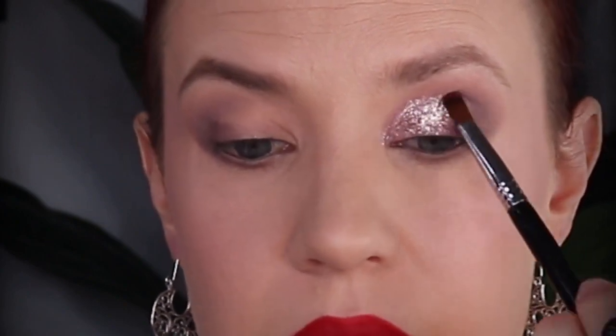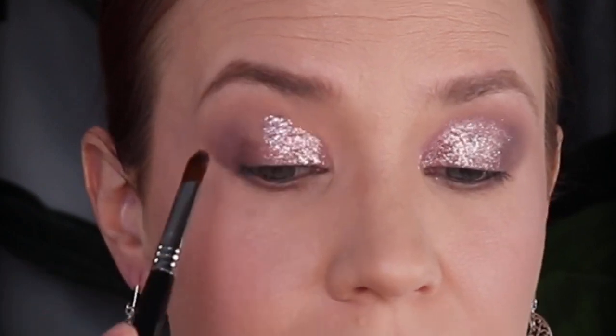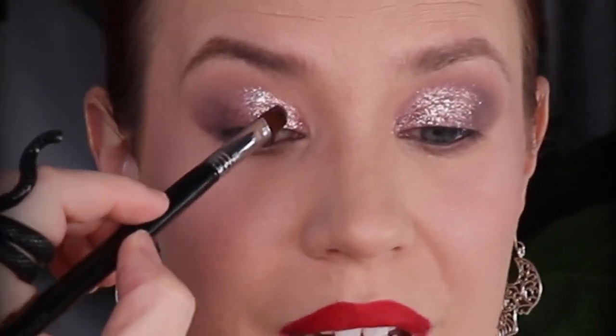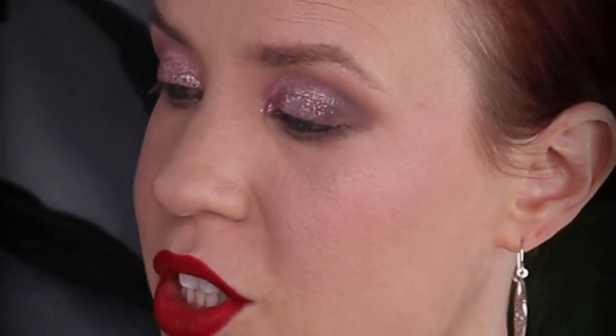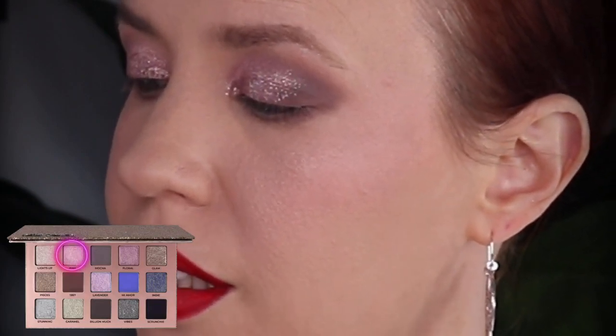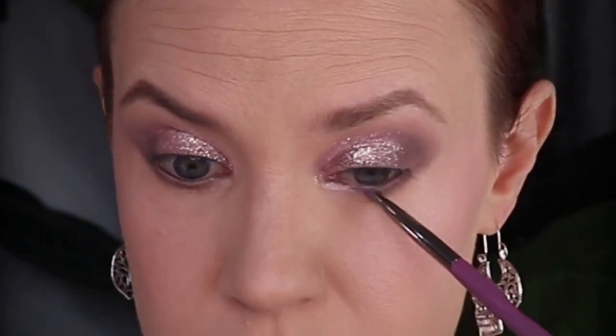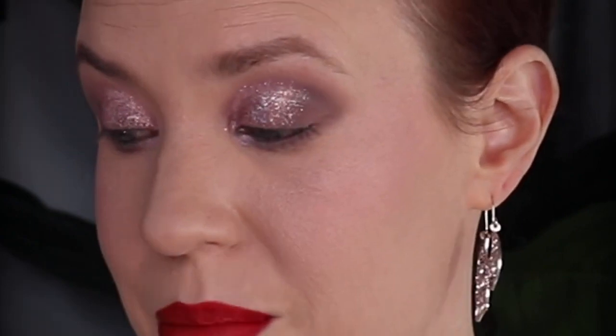And I'm going to bring my brush into my socket to kind of help create a bit of that carved look. Impressive. That's like molten hot liquid metal. I'm smitten like a little kitten. Holy moly. I'm going to take a Game Beauty brush and pick up the shade Pink right on the tip of the brush here. I'm going to use this for my lower lash line. I'm so smitten by that shade Glam.